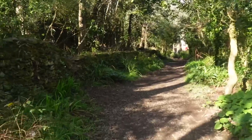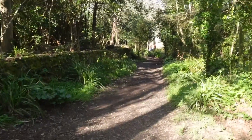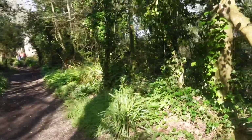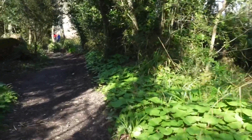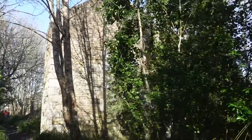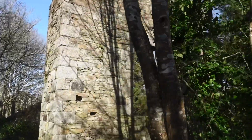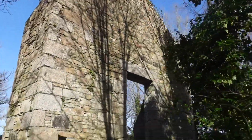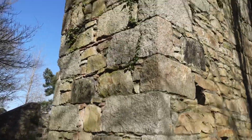What a nice walk. Do you know what? I've been to Hayle many times. Many times. But I've never actually done this walk. It's quite lovely. Yeah. Wow, look at this structure. Fantastic.